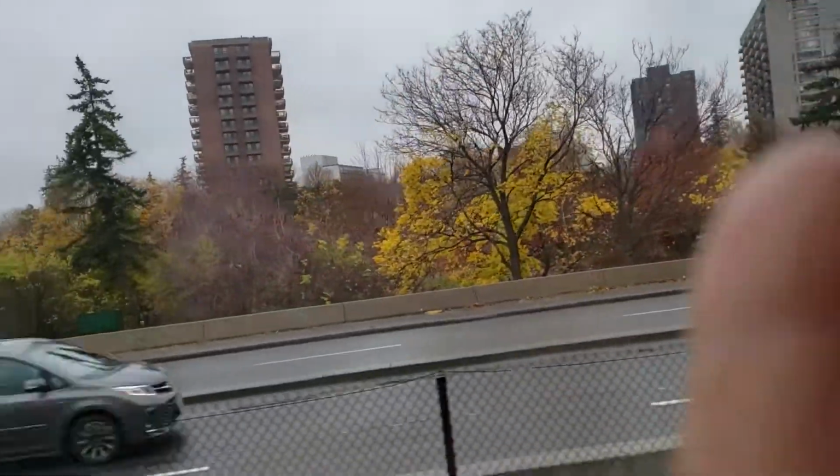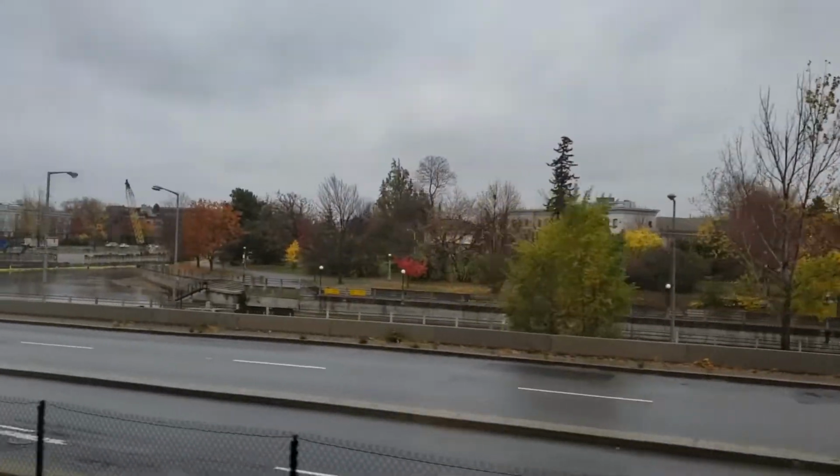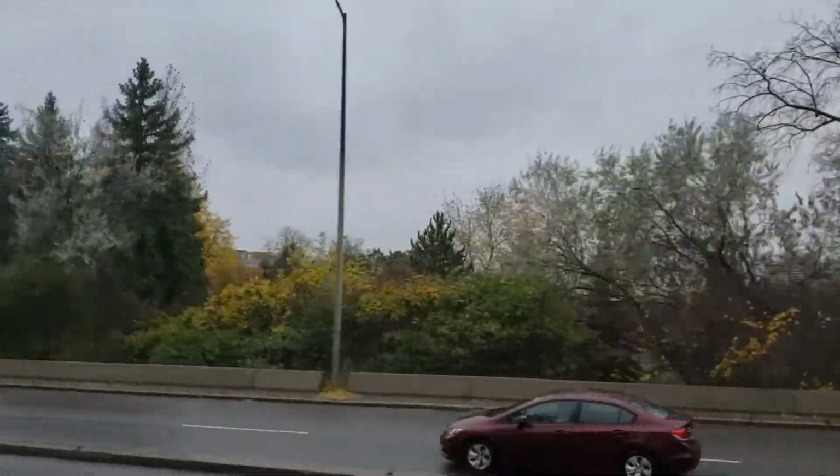Yep, good time, babe. Explore the train. This is train 610. We used to live down there. Yeah, you can see the building. So that's the canal there, guys. In the winter, it turns into a skating rink.